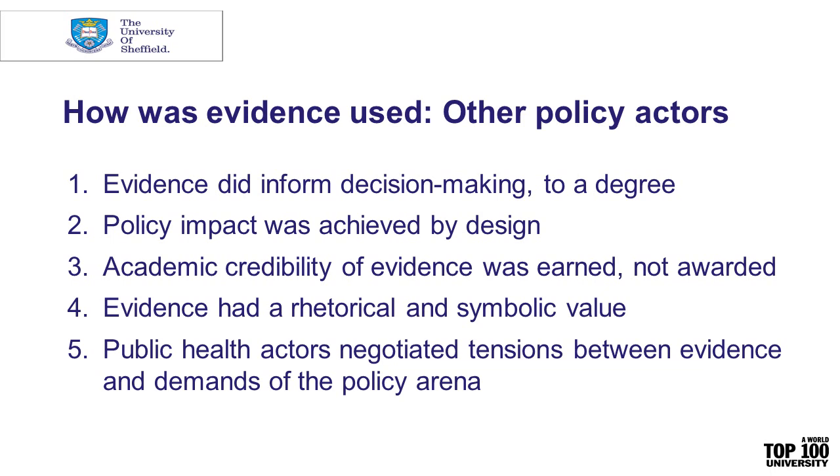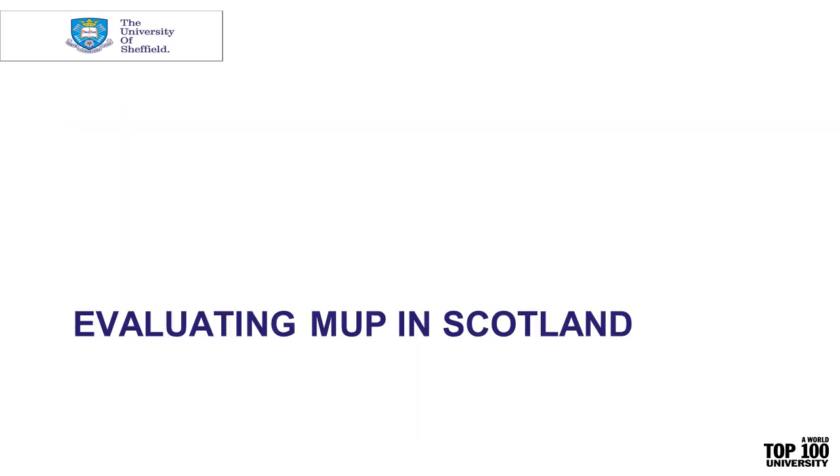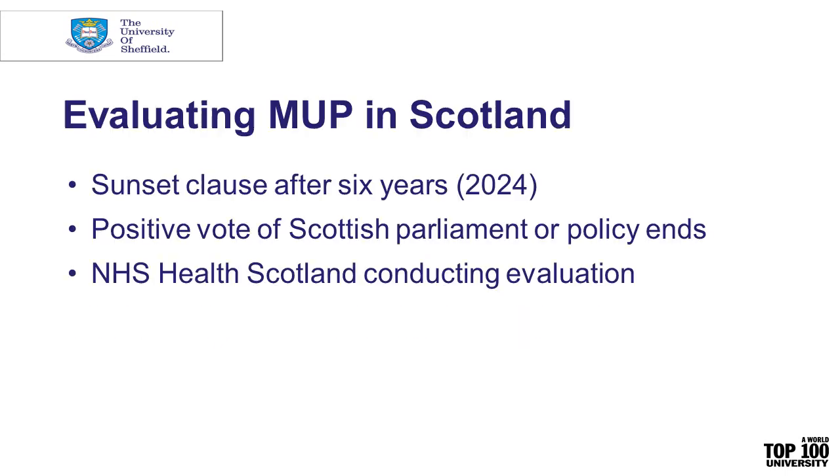Okay, this brings me to the last section of my presentation. As I mentioned earlier, the Scottish legislation contained a sunset clause, which means that in 2024, the Scottish Parliament will vote on whether to continue with minimum pricing, and unless the Parliament votes in favour, the policy will automatically expire. And to inform that vote, the Scottish Government has commissioned its National Public Health Agency, NHS Health Scotland, to conduct a comprehensive, robust and impartial evaluation.